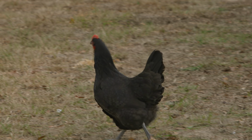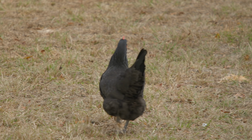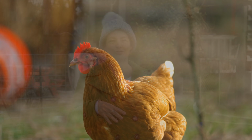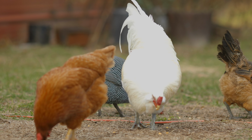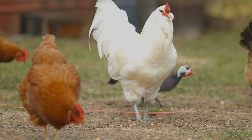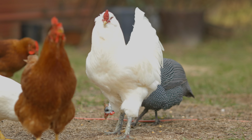What you have to think about before you go chicken shopping is what you need in a chicken for your flock, your backyard flock. What you want to raise. Do you want just eggs, or do you want to be able to have eggs and eat them as well? Or do you just want to do the meat birds, the broilers? So you have to make that decision.